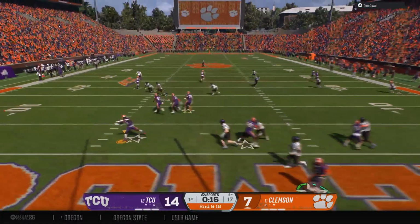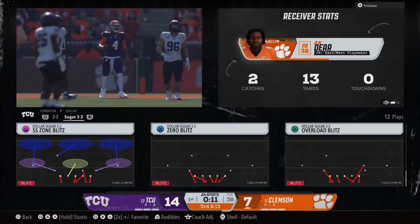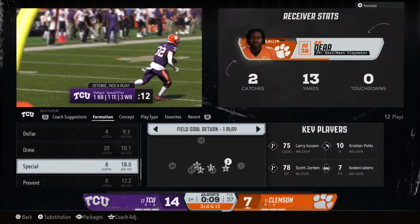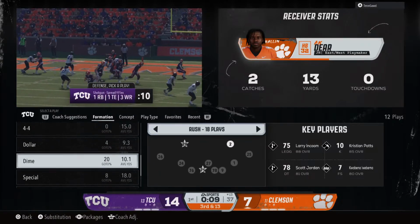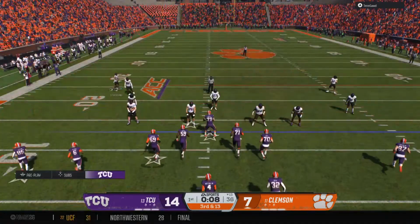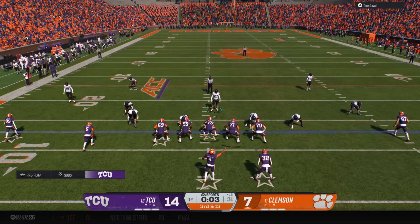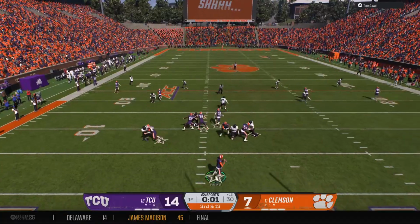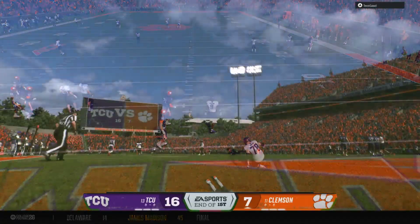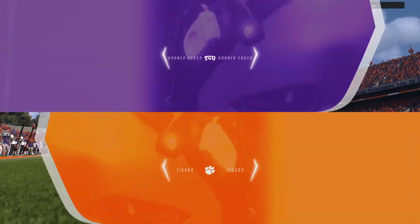Looking to fire. Setting up the screen. Not a whole lot of room there on that screen pass as it just never developed. As they get set to snap it, time winding down here in the quarter. Quarterback may change this route. On third and long, he's going to have to turn one loose downfield. What a complete disaster. What a terrible decision to run that far backwards and take the safety.